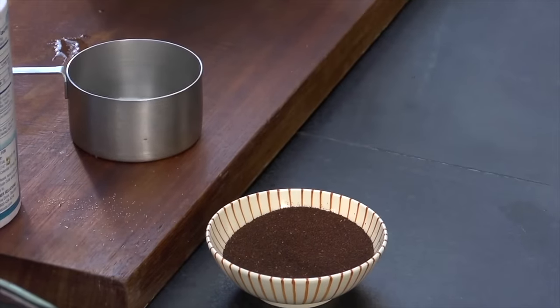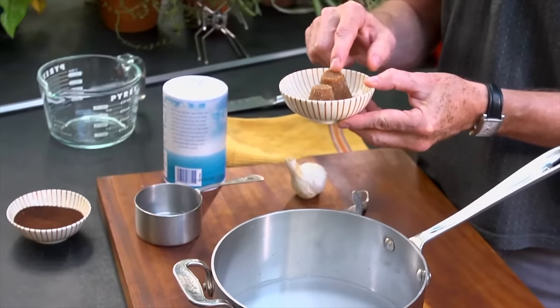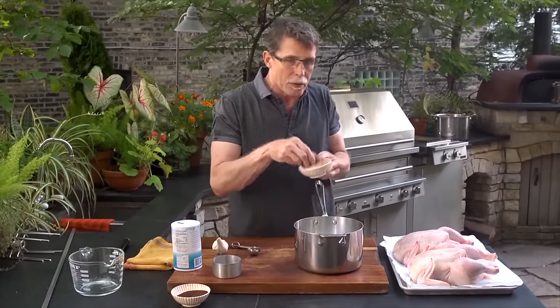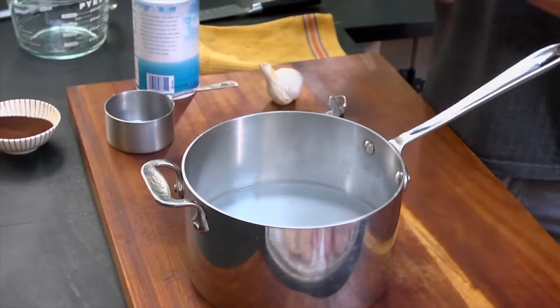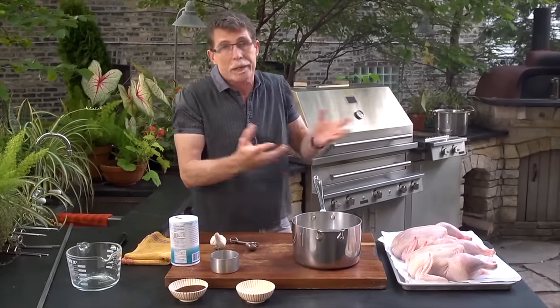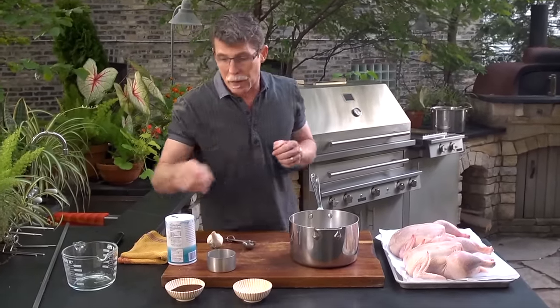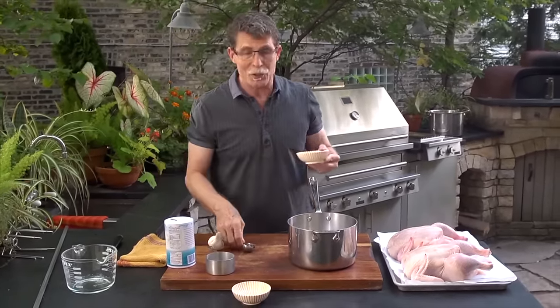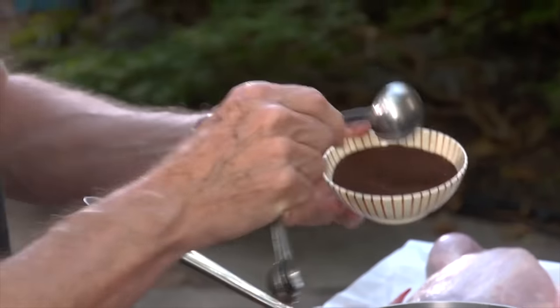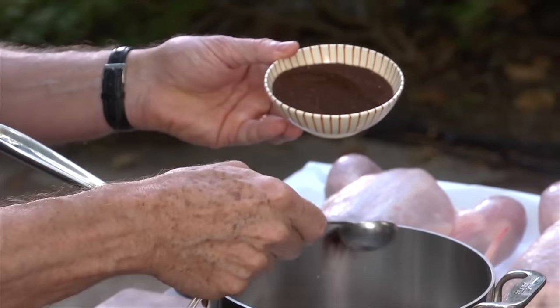One of the things that I'm gonna put in is a little bit of cone sugar from Mexico. This is piloncillo in Mexico. It's an unrefined sugar with a strong flavor. You could put 1/3 cup of dark brown sugar in its place if you wanted, or just simply use 1/3 cup of granulated sugar. Now I'm gonna add a little bit of pure ground ancho powder, 2 tablespoons of that.